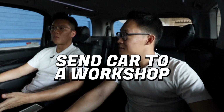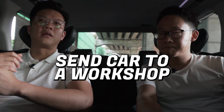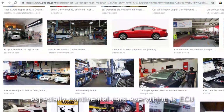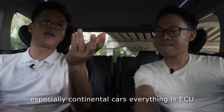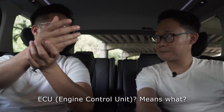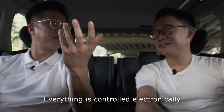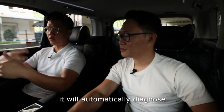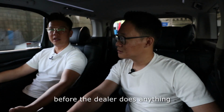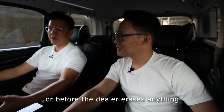The fourth point would be to send it to a workshop. If you don't have a regular workshop, then ask the dealer to arrange a guy. Many new cars these days, especially Continental cars, everything is ECU. It's ECU everywhere, from engine and gearbox down. ECU is what? The computer box. Everything is controlled electronically. So once you plug in the reader, which all workshops have, the car computer will automatically diagnose and see what the problems are. If you do that spontaneously, before the dealer erases anything, everything shows up.